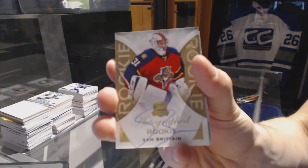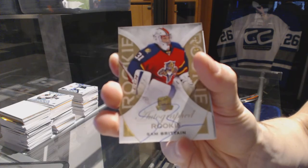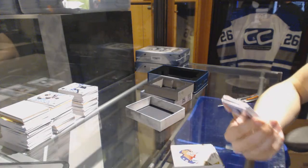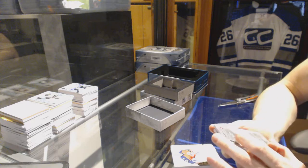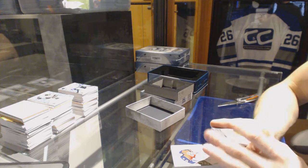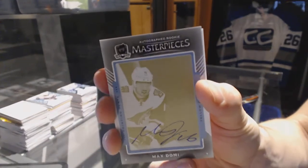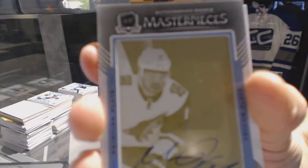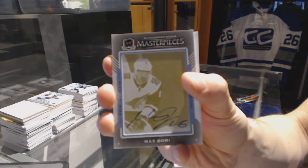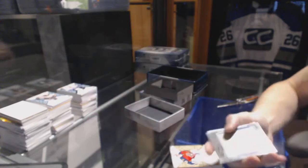We've got a gold rookie autograph, number 15 of 36 for the Florida Panthers, Sam Bennett. We've got a Rookie Masterpieces, one of one autographed yellow printing plate from Contours for the Arizona Coyotes, Max Domi. Well, congratulations, Arizona. You basically just got a Cup tin to yourself. One of one autographed rookie printing plate from Contours for the Coyotes, Max Domi.